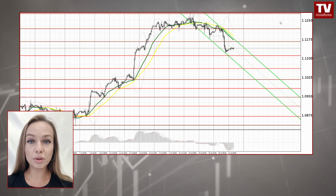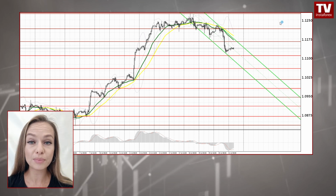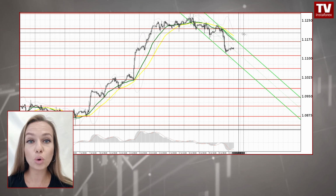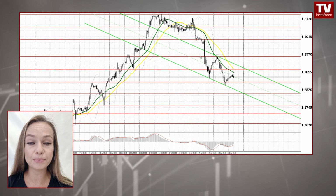Yesterday, both the euro and the British pound entered a strong downward correction fueled by US labor market statistics. Data showed that US initial jobless claims fell last week, touching the lowest level in 2 months. This indicates that the labor market remains strong, which allows the Federal Reserve to keep monetary policy tight for longer to combat still substantial inflation risks.